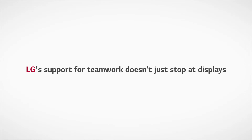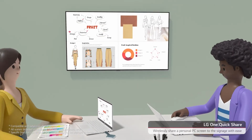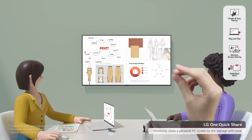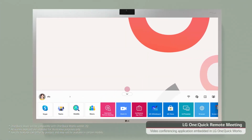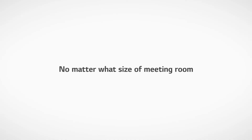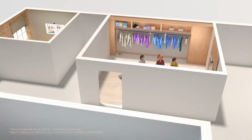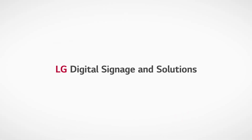Wait! It's not over yet! LG's support for teamwork doesn't just stop at displays. LG offers the latest solutions in wireless screen sharing, One Quick Share, and remote conferencing. You can experience seamless and productive meetings through LG One Quick remote meeting apps. Now, no matter what size of meeting room, it's time to experience meetings that are more interactive, collaborative, and creative with LG digital signage and solutions.